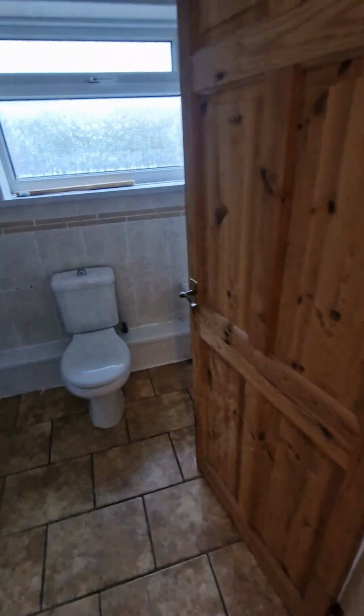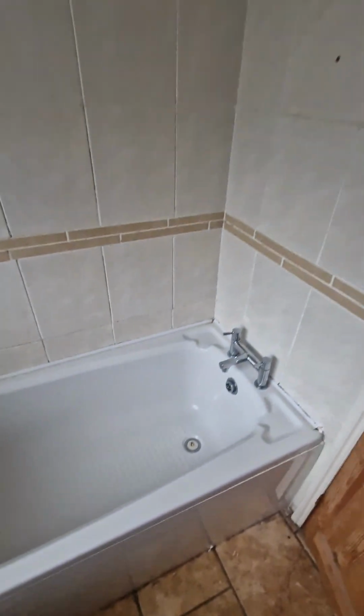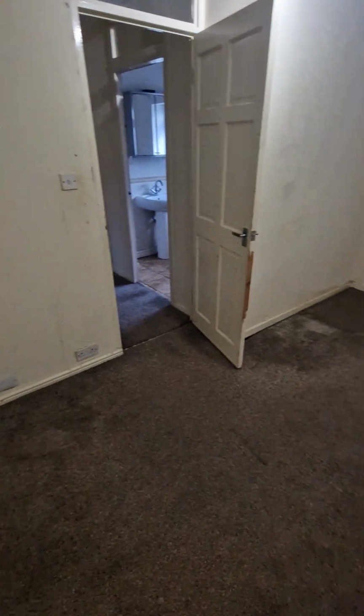The bathroom's like... It's alright, that, isn't it? First bedroom. It's alright. And then this bedroom. Wow. It's massive space.